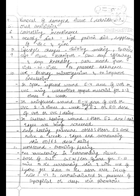Ultrasound promotes healing and increases vascularity in surrounding tissue, at a dose of 0.25 to 0.5 watt per centimeter square for 5 to 10 minutes to the surrounding skin, and with the use of a hydrogel sheet to the ulcer area itself. US is contraindicated in the presence of superficial or deep vein thrombosis. Laser. It is to increase vasodilatation and to decrease pain at the site of the wound. Treatment should be given on alternate days.